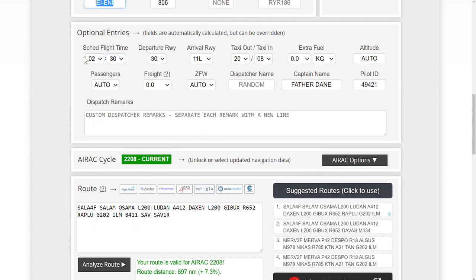Now, scheduled flight time is 2 hours and 30 minutes block time, from gate to gate. It's quite a bit longer than a flight that I normally like to take, but this is an important one, so we'll go along with it. Departure runway, as anticipated, is 30. Arrival 11 left, as anticipated. We'll leave the altitude to the discretion of SimBrief to come up with.